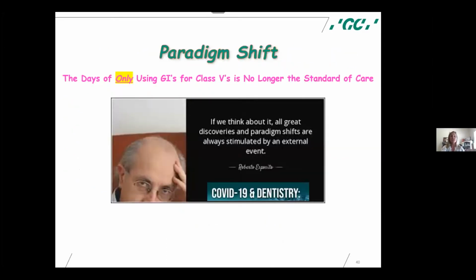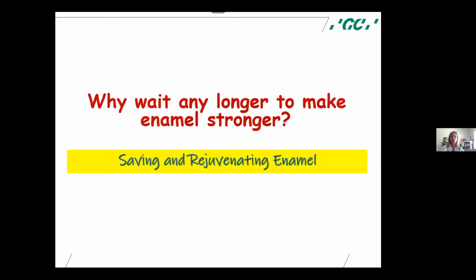So again, the days of only using glass ionomers for class 5 is really no longer the standard of care. The materials have come such a long way. There are a lot stronger materials, and they can be used for a plethora of procedures out there. So, why wait any longer to make enamel stronger? Start saving and rejuvenating enamel.